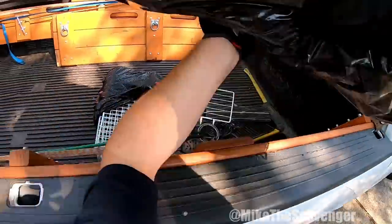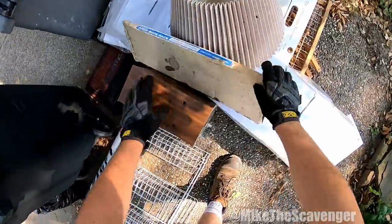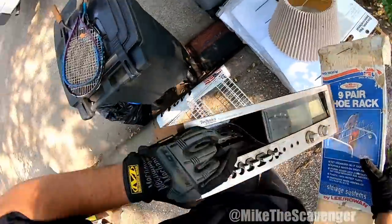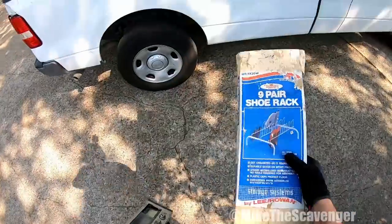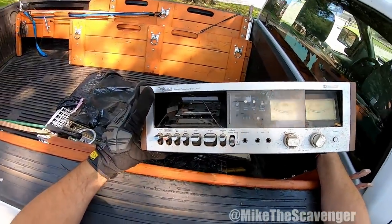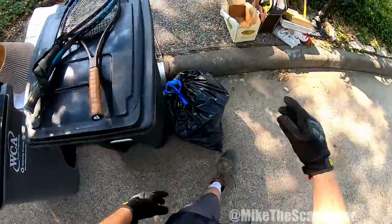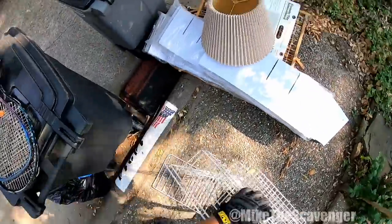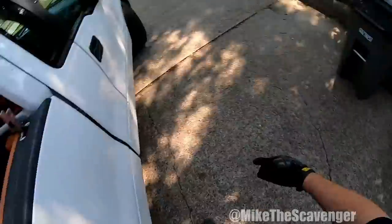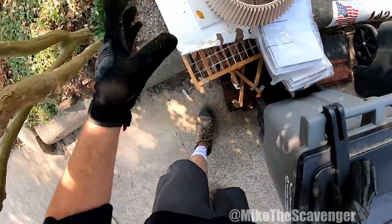Alright. That looks like a little critter cage. Going for critter cage, y'all. Look at that old thing, man. It's a 9-pair shoe rack and the Techniques by Panasonic stereo cassette deck 630T. Definitely don't make them like that anymore. Alright, some tennis rackets. Save that for the next scavenger.